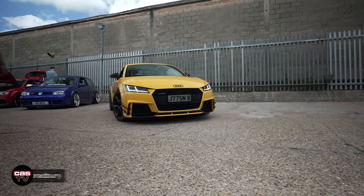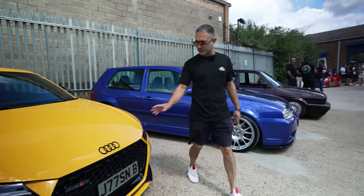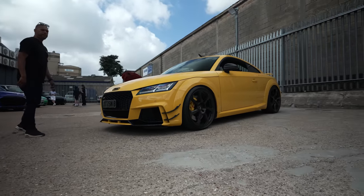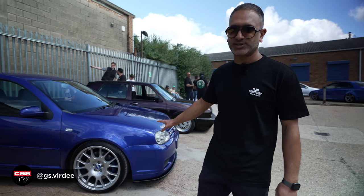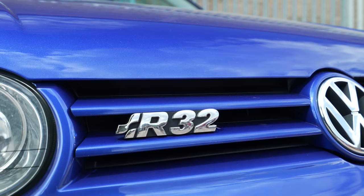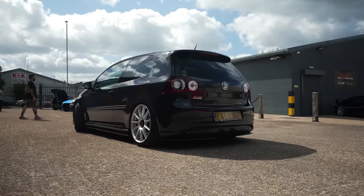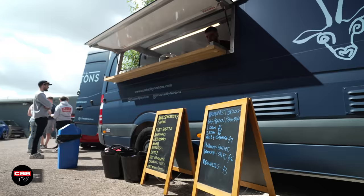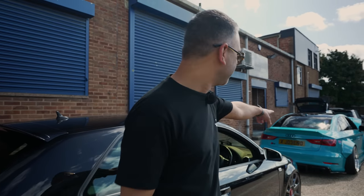Mark 3 TTRS, this looks cool. I like that. Got a few carbon additions to it, but yeah, that's really nice. I'm not sure what this yellow's called actually, but yeah, that's a really lovely car. Stunning car this, bit of an OEM plus look, absolutely mint, really nice. Look at that wide boy over there, that is mad. I'm gonna have to catch up with the owner of that one soon.